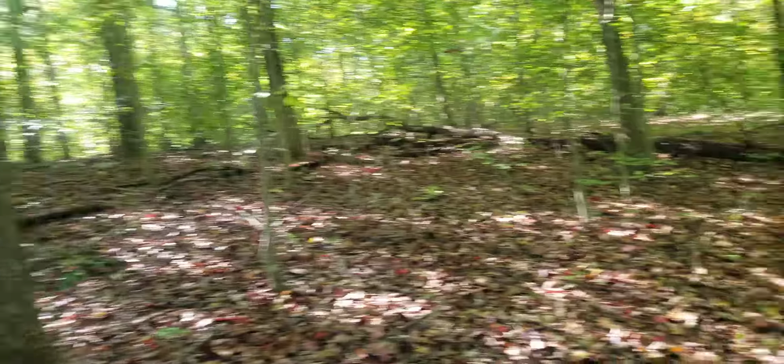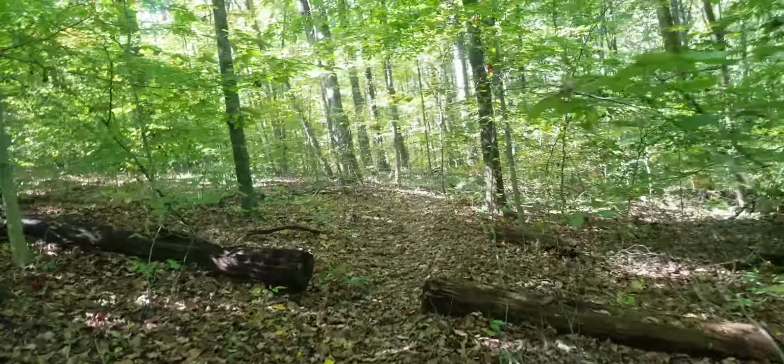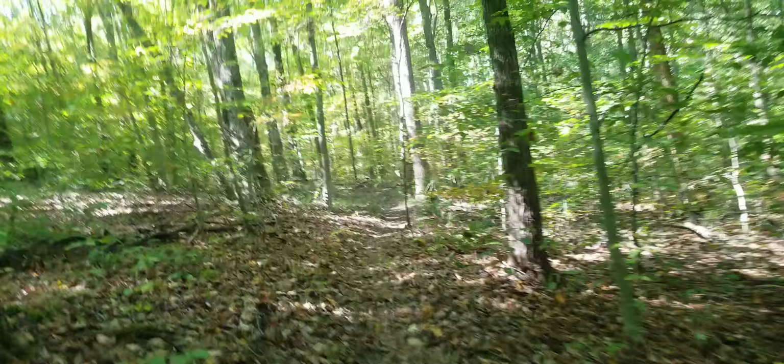He went up that tree. I act like it went up that tree. Sometimes they go up and jump off the back and run on in the woods.